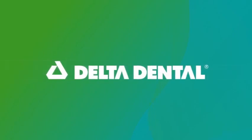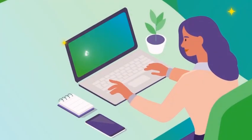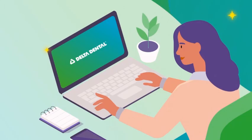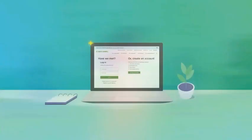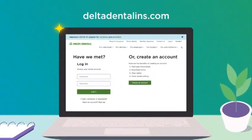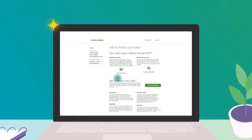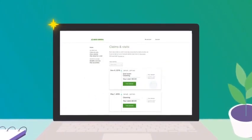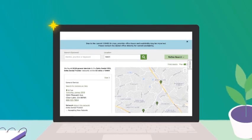Welcome to Delta Dental. Want to make the most of your dental plan? With easy-to-use online tools, everything you need to take care of your oral health is at your fingertips. It doesn't matter whether you're at home or on the go. Sign up for an online account at deltadentalins.com to get quick access to your plan details. Review your coverage and find an in-network dentist who meets your needs and schedule.